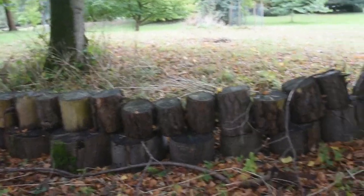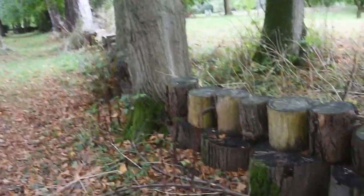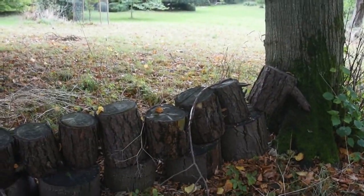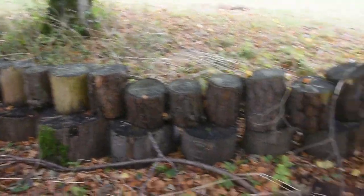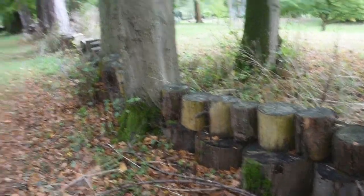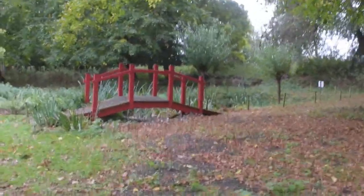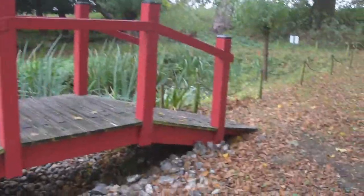I like what they've done with these tree trunks, chopped down into a natural border. Might be an idea for the near future if we end up in a Mad Max situation. Even for building a yurt or something, to be fair, like an igloo, some sort of shelter. It's got one of these Chinese style bridges here. Weirdly, it doesn't actually go over anything as far as I can tell.